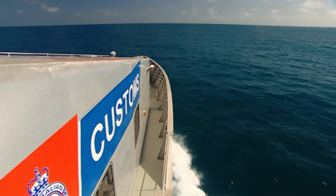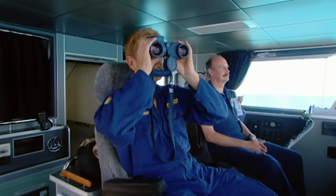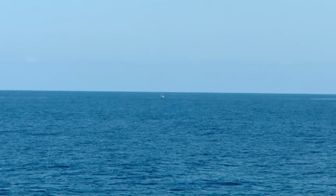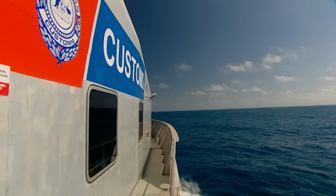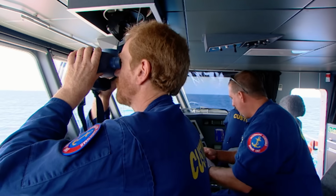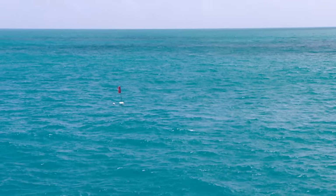The Australian customs vessel Dame Roma Mitchell is on patrol off Broome. Yeah, it looks like we've got something off to the starboard bow over here. I'd say it looks like an Indonesian marker buoy, so we might proceed over and have a look at it. Illegal shark fishing in the northwestern waters of Australia is widespread. While the boats are small and can only harvest a few sharks at a time, if boats come in large numbers, they can seriously deplete the fish stocks.